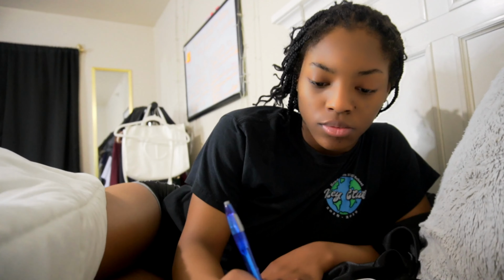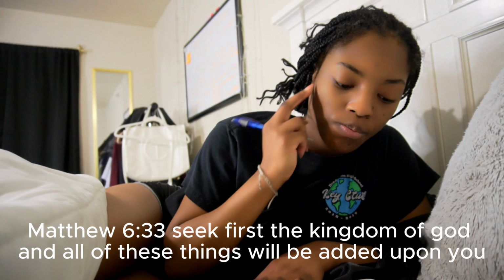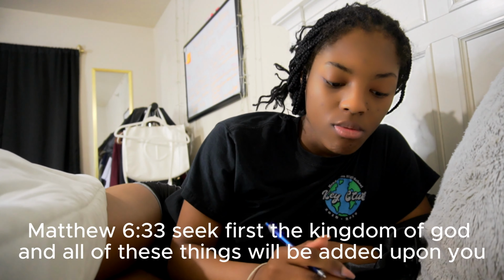I have changed my verse because I've been going through a lot in general, like my mind and everything, and where I'm at in life and where I want to be. And so Philippians chapter 4 is just amazing. Matthew 6:33, seek ye first the kingdom of God and all of these things will be added unto you.